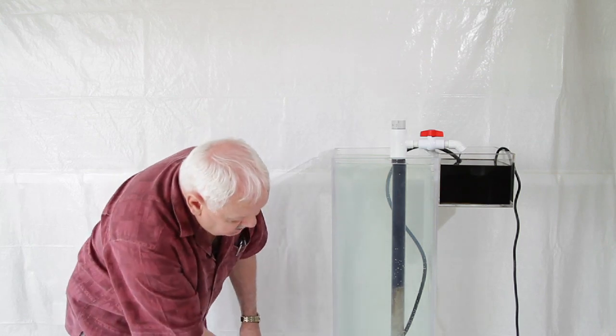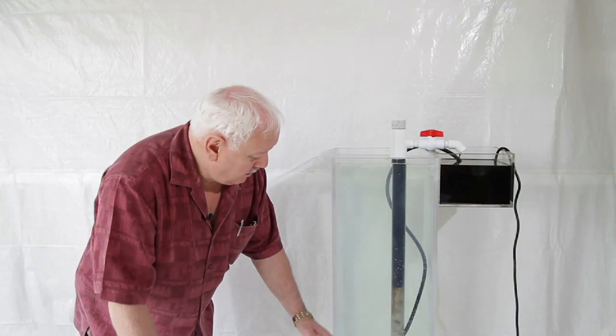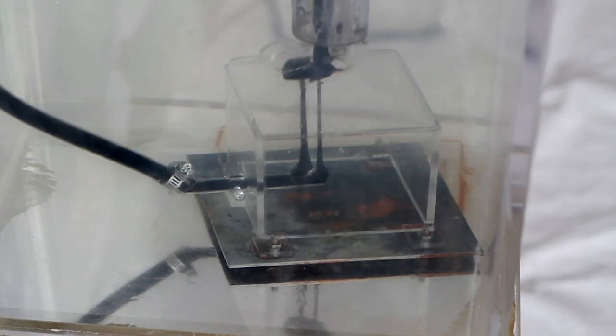This leak is captured by a dome put on top of it. Now this dome would be of sizable dimension, perhaps 20 feet by 30 feet or something like that. And the oil would simply be captured and go up a riser pipe. Now the dome, I wanted to note, is completely open to the seawater, and that is important. It's completely open, it's not sealed on the seafloor or anything like that.